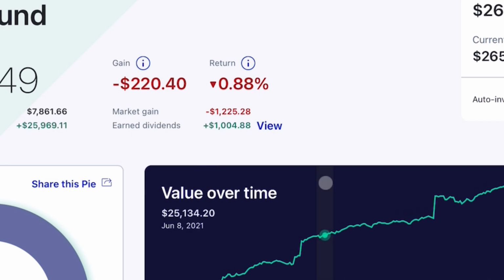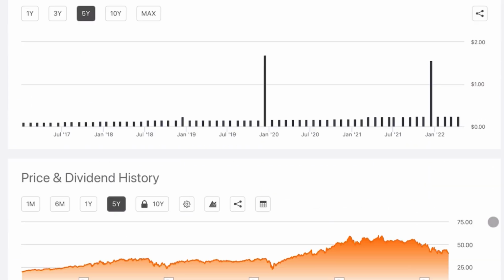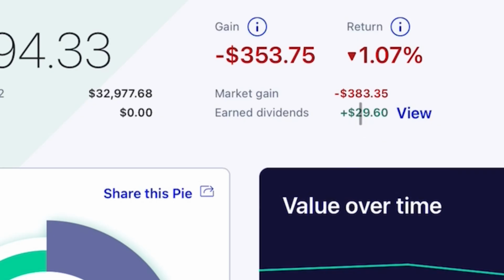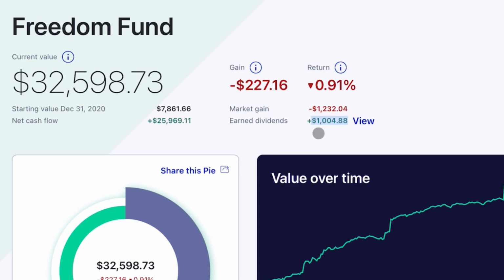So the first bit of news here is that we officially passed 1,000 bucks in earned dividends. And that's courtesy of my one closed-end fund, BST. They have managed distributions, and because of that, their ex-dividend date is pretty early. So with this new monthly dividend of 25 cents, considering my position size, this is a monthly dividend of $29.60. And looking back at the previous month, this is the same exact dollar value because I didn't add to my position. But aside from the dividends, overall, we are down 1,200 bucks in capital valuation.